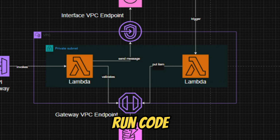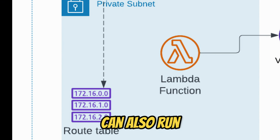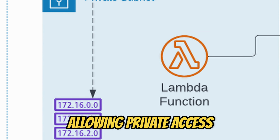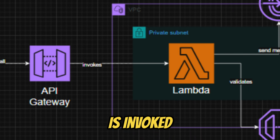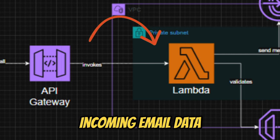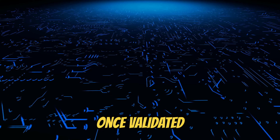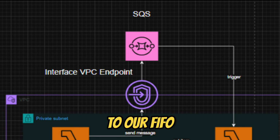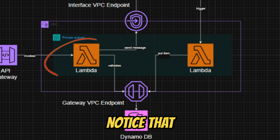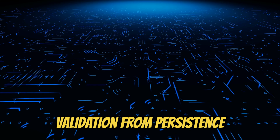AWS Lambda lets you run code without managing servers. You only pay for the compute you use. Lambdas can also run inside a VPC, allowing private access to other resources. The first Lambda is invoked synchronously by API Gateway. Its job is to validate incoming email data, apply business rules, and sanitize inputs. Once validated, it pushes the message to our first in first out SQS queue. Notice that this Lambda does not write to DynamoDB directly. It decouples validation from persistence.